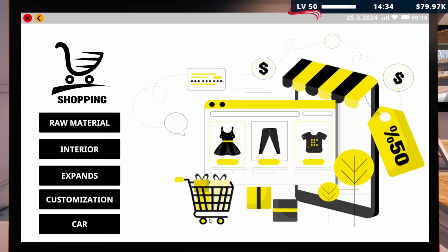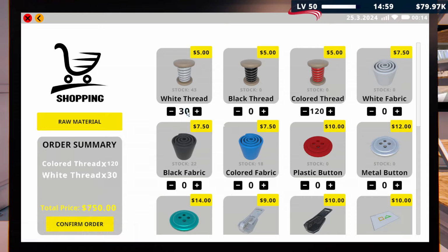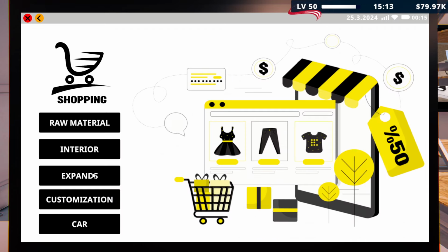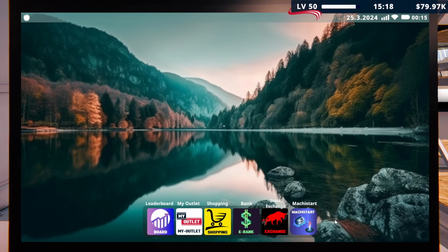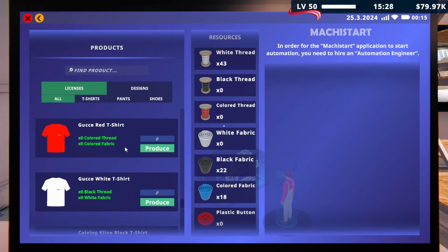So we're going to go to my shopping, go to raw materials. Going to need 120 colored thread, 30 white thread, and 30 black thread. Did I have that right? Let's go back just to make sure I had that right, because did any of these take black thread? Yeah, the white ones did.